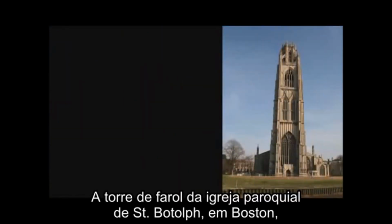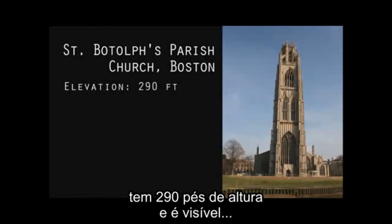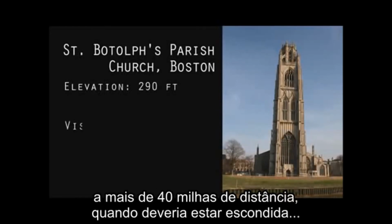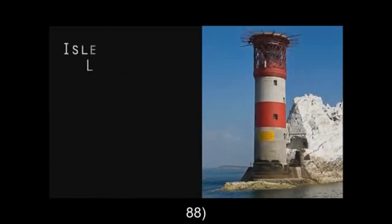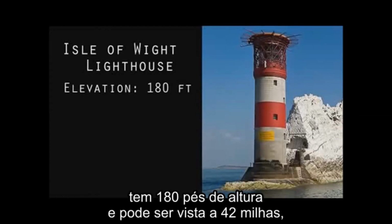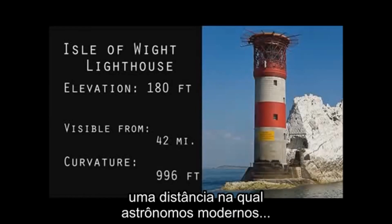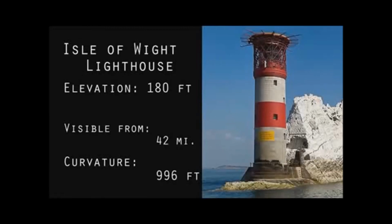87. The lighthouse steeple of St. Botolph's Parish Church in Boston is 290 feet tall and visible from over 40 miles away, where it should be hidden a full 800 feet below the horizon. 88. The Isle of Wight lighthouse in England is 180 feet high and can be seen up to 42 miles away, a distance at which modern astronomers say the light should fall 996 feet below the line of sight.